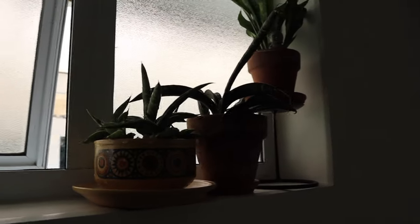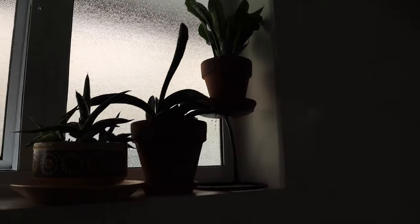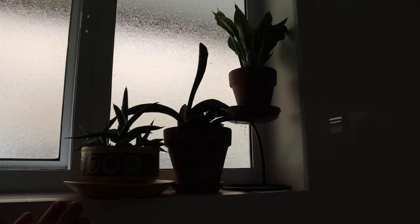Again, I don't know how well you're going to see it, but this is where the Sansevieria live, in my bathroom, up on the windowsill, so they get nice, bright, filtered light. But yeah, I think they're going to be happy now. I gave them a thorough water. And that is where they live.